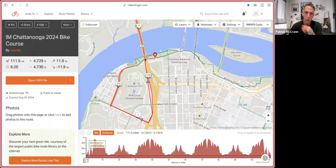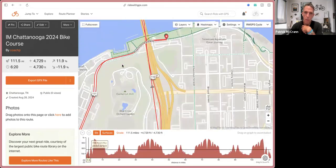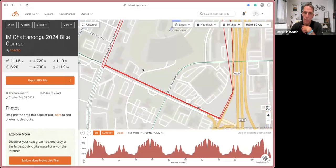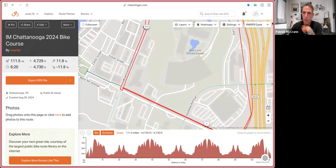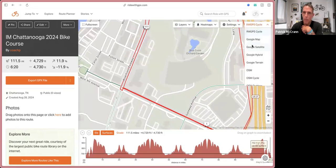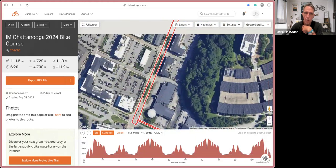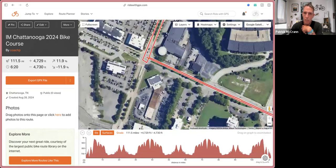So you'll come out of the water, you'll do this turn up on Riverfront Parkway, come up and then go up the off ramp right here. Most people are familiar with this road. The difference being you're going to bang this left here and come right up. And we'll even drop in the satellite here, so you can zoom in and see, super friendly, quiet roads, basically easy admin, just a left and a left.